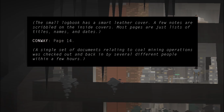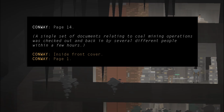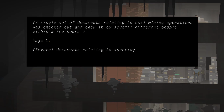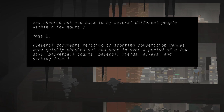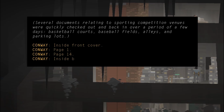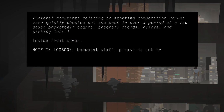Okay. Sure. Let's start on page 14. A single set of documents relating to coal mining operations was checked out and back in by several different people within a few hours. Okay. Doesn't seem very relevant. Page 1. Several documents relating to sporting competition venues were quickly checked out and back in over a period of a few days. Basketball courts, baseball fields, alleys, and parking lots. Also not very helpful.